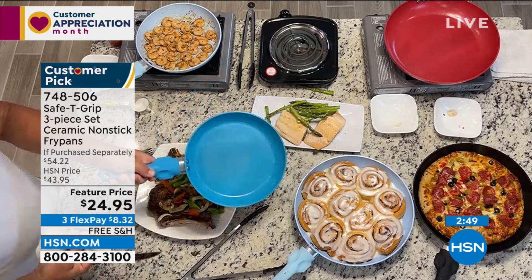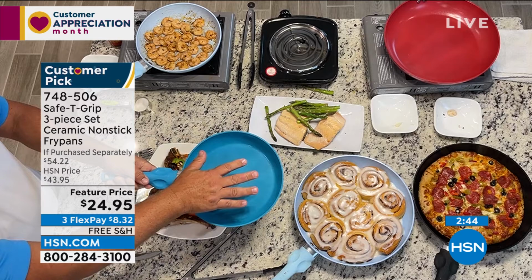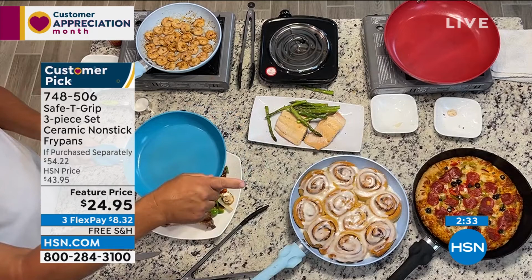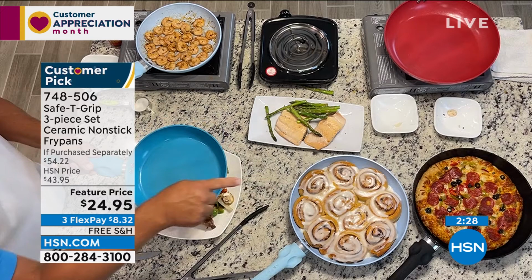This is the 10-inch, the one I did the salmon in. The big 12-inch is the one we did the cinnamon rolls in. And by the way, this is still hot, that pizza, I've got to put that down. That just came out of the oven. You can do homemade pizza. I did a store-bought one. Instead of putting it on a cookie sheet, it works great. It fits perfectly into that 12-inch pan.